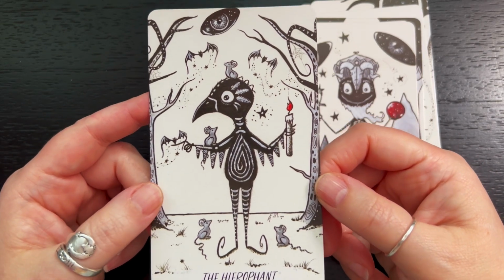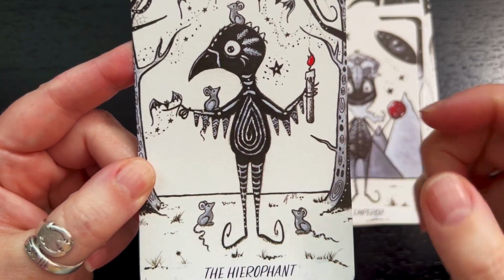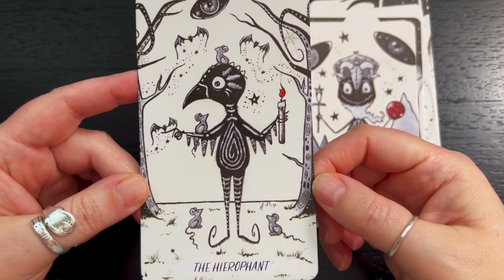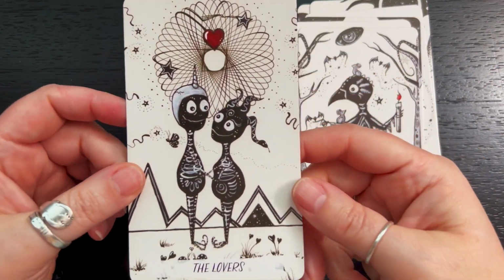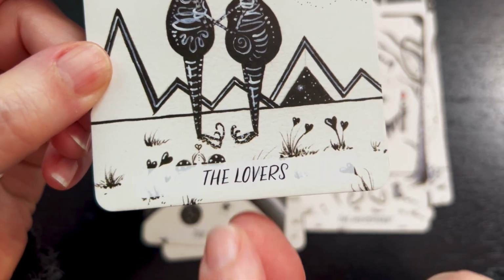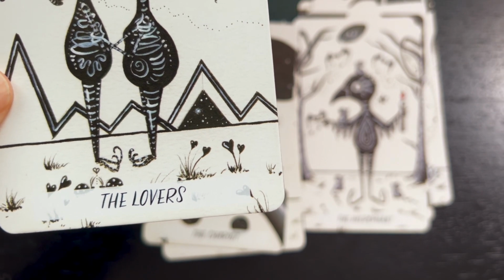Here's our Hierophant. He has some mice with him and a bat and some more bats up here. Our Sweet Lover's card. If you look down here, you will see little ladybugs falling in love, and the flowers here are actually hearts.